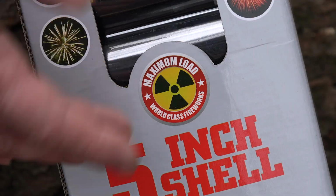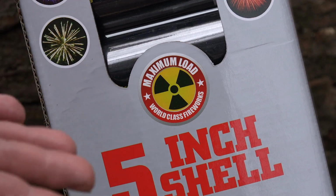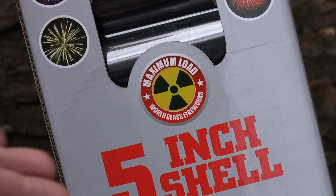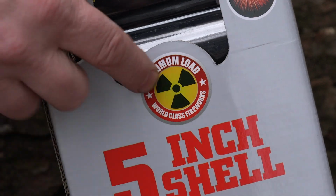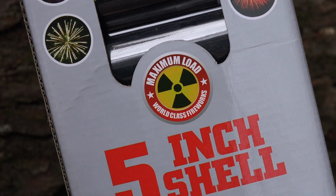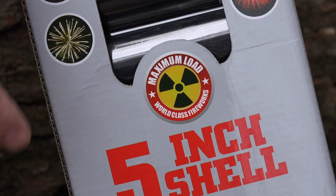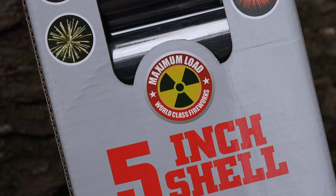shell like this. That's actually where we kind of got the idea of maximum load, Passfire maximum load, the most Passfire you can get. But you see this sticker on a lot of consumer fireworks, like a 500 gram cake or 60 gram canister shell, where it's just saying it's the most you can have legally as a consumer fireworks product.